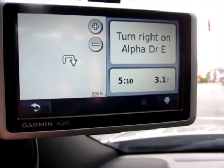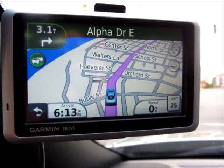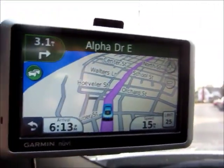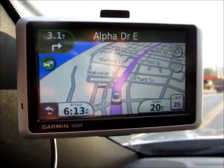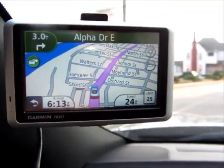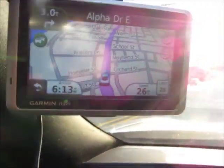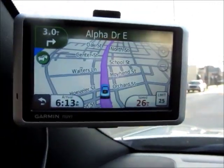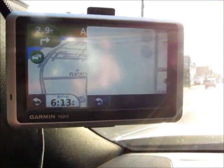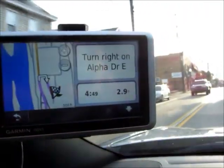In 3.1 miles, turn right on Alpha Drive East. If you touch it, it tells you you're going to turn, and how far you have to go until you turn. So that's a pretty handy little thing if you're not familiar with where you are. You can look up at that, and if you don't understand what the sign is saying, you can touch it and it'll speak to you. In 2.9 miles, turn right on Alpha Drive East. So that's what I need to do.